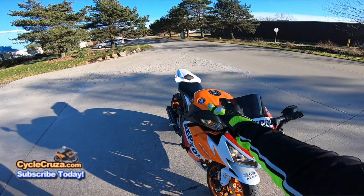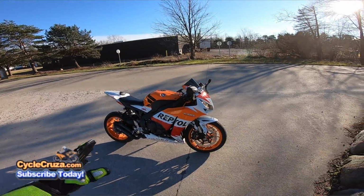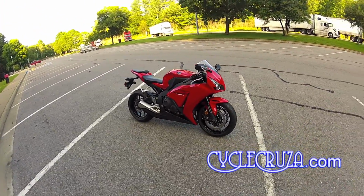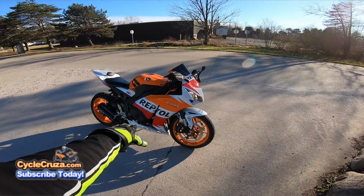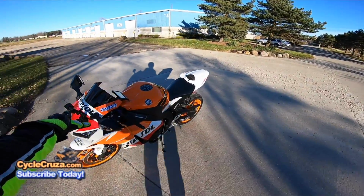I absolutely love this bike. This is a 2012 CBR 1000 RR. I've had this since 2014. I bought it leftover new, and I'll tell you guys, I got a lot of bang for my buck out of this bike. I only paid $9,000. Brand new bike. $9,000, man. It doesn't have all the fancy electronic rider aids on it.